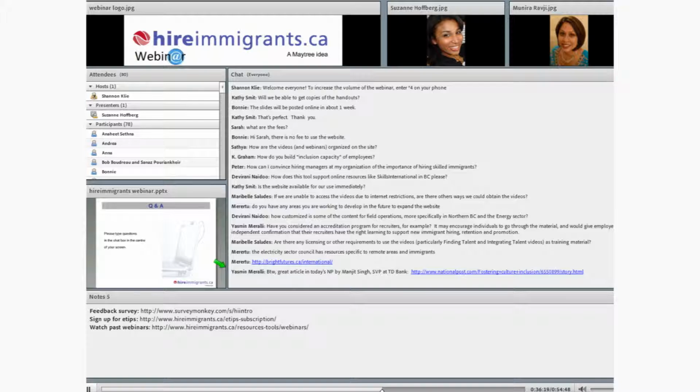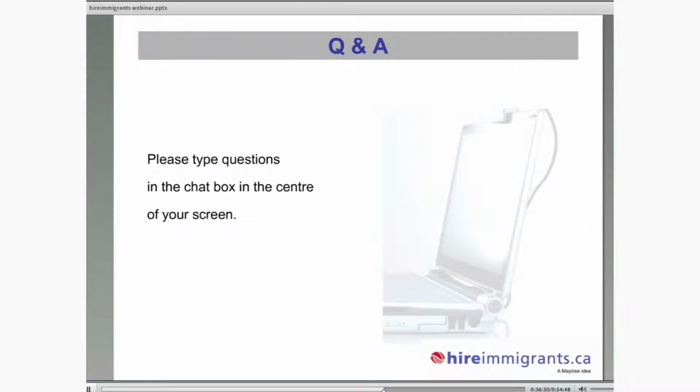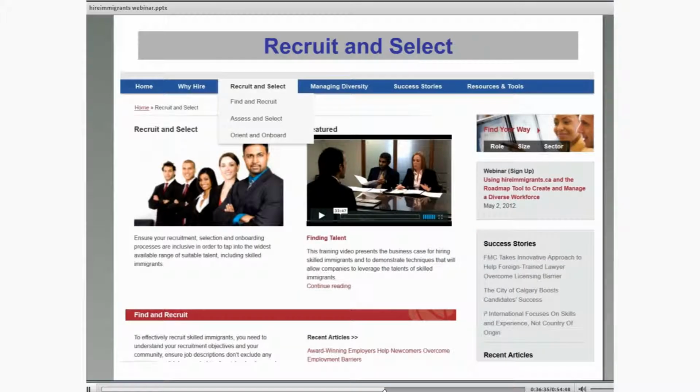Yeah, definitely. Just going back to the top navigation area, there is a section where you can find the business case on hiring skilled immigrants, the Why Hire section. I'll just get Shannon to take us back to a screenshot. If you see right beside home, the Why Hire section, that's where you can actually find the case for hiring skilled immigrants. But also if you look in the resources and tools area, the news stats, that's a really great area to prove the case and to get some numbers attached to what's actually going on in the labor market right now.